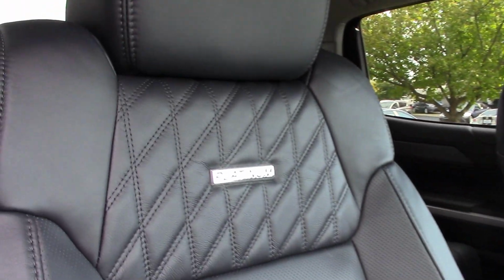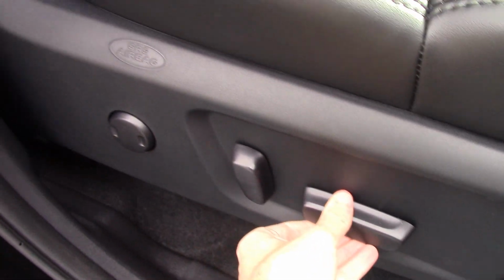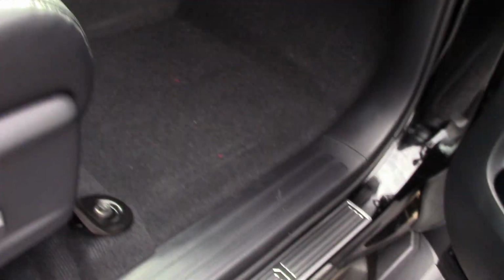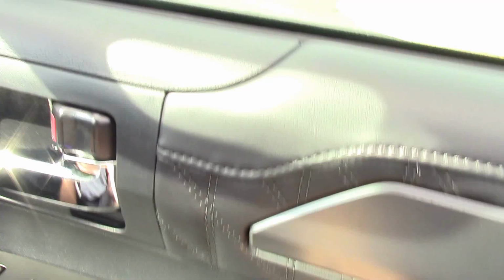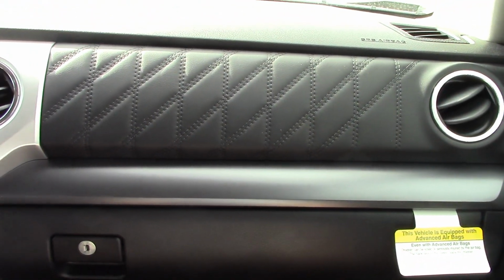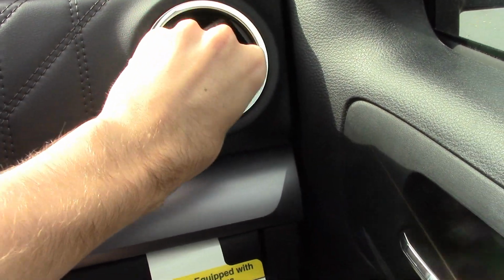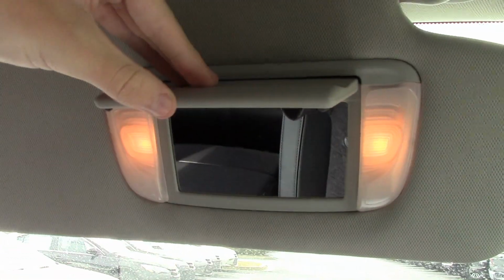The passenger seat is comfortable and nice looking. You've got the quilted design and Platinum is stamped in. The seat itself is power adjusting and even has power lumbar support. The dash is also leather wrapped and has silver trim below it. The glove box is quite large and dampened. Your sun visor does also have a mirror and light.